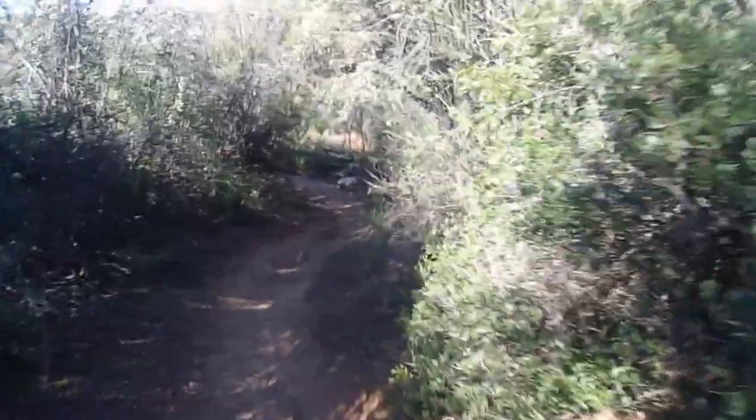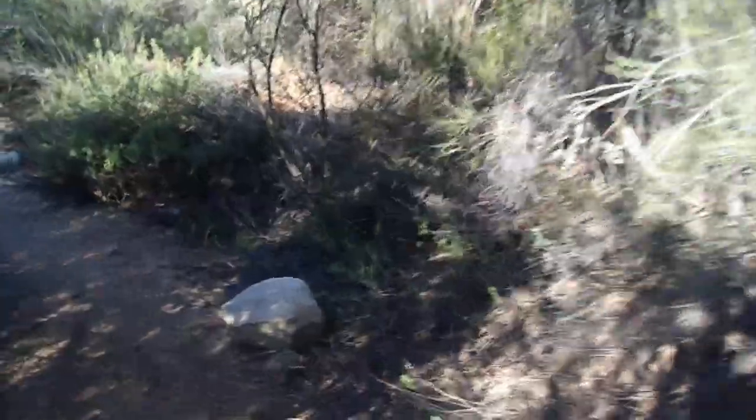So, this is the last portion of the descent back to the trailhead. I'll be back at my car very soon, probably within a half an hour, because I can hear the highway and it sounds really close. I will see you at the trailhead. Stay tuned.